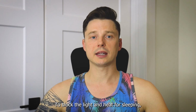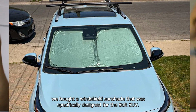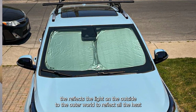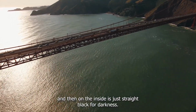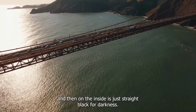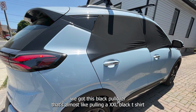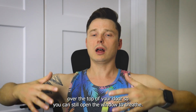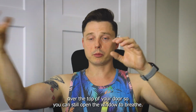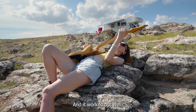To block the light and heat for sleeping, we bought a windshield sunshade that was specifically designed for the Bolt EUV that reflects the light on the outside to the outer world to reflect all the heat, and then on the inside is just straight black for darkness. For the 4 side windows, we got this black pullover that's almost like pulling an XXL black t-shirt over the top of your door, so you can still open the window to breathe, but it's black and the bugs can't get in, and it worked out well.